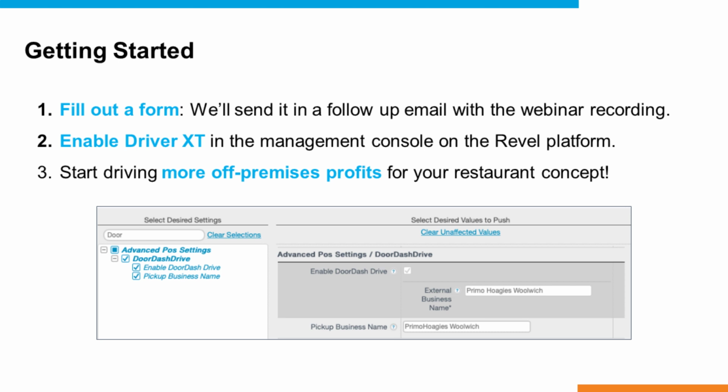Perfect. And to 86 an item, will we have to call DoorDash? I think 86ing an item is only really relevant for the DoorDash marketplace. The basic idea there is you want DoorDash to disallow customers from ordering an item that's out of stock. In this scenario, DoorDash is literally just getting information that says, I need you to pick up food from this location at this time and take it to this location. The availability of items and the customer's ordering experience are completely out of DoorDash's hands.